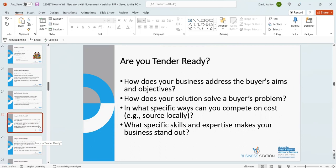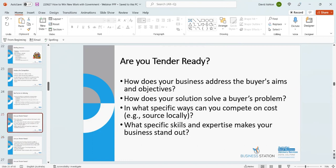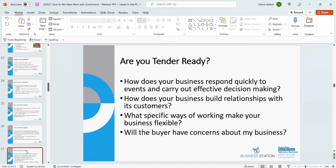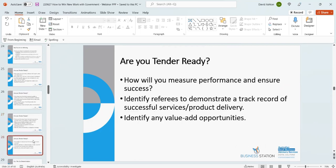So I'll leave these with you to go through, but there's just some useful questions around how you deliver products, your customer service strategy, account management, skills and experience of your key personnel, demonstrated history of completing similar work. Those are the types of questions that you're likely to get in each tender. So work through those and start to think about your answers.